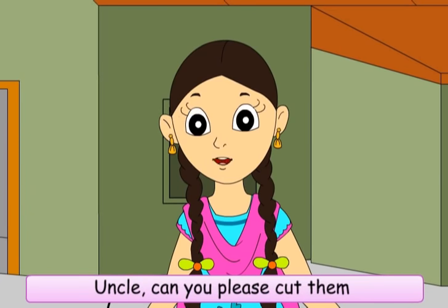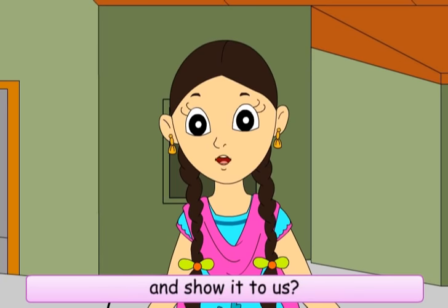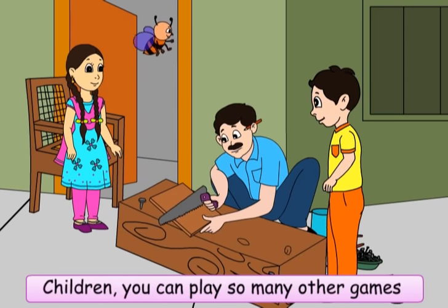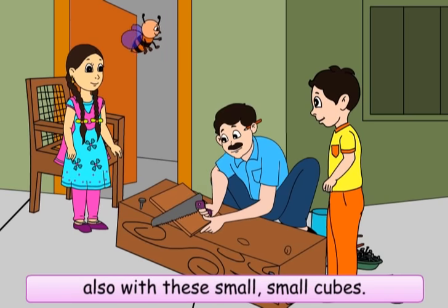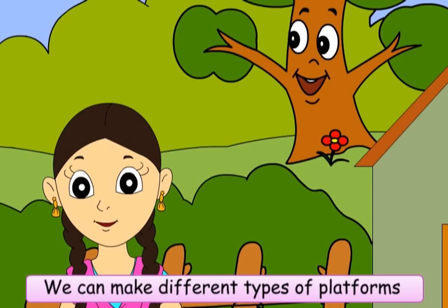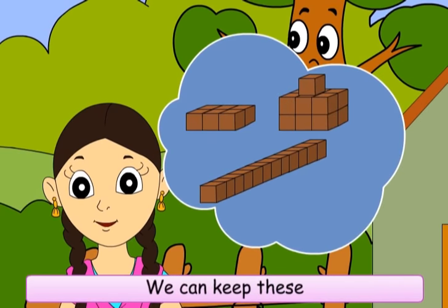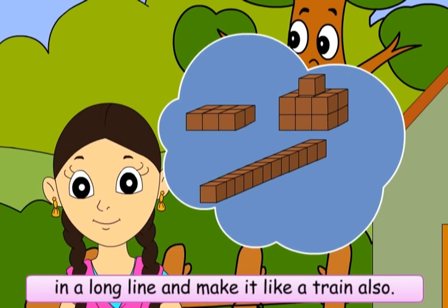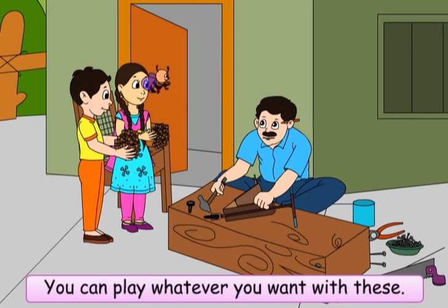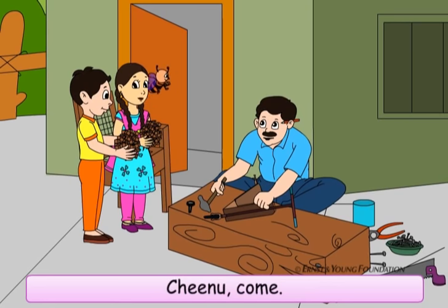Uncle, can you please cut them and show it to us? Okay, let me cut the cubes now. Children, you can play so many other games also with these small cubes. Yes, Uncle. We can make different types of platforms with this. We can keep these ones behind the other in a long line and make it like a train also. Oh yes, Meenu. Now take these cubes. You can play whatever you want with these. Thank you, Uncle. Chinu, come.